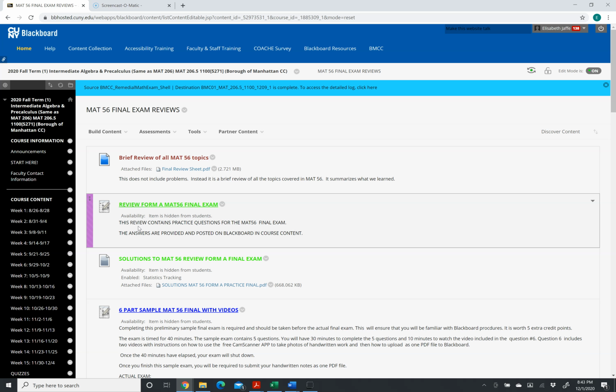So a couple of extra pieces of information. The way that this class works is that you need to pass Math 206.5 with an overall grade of a 70. Now what that means is you may be able to get less than a 70 on the final and still pass the class. If you've been getting A's all throughout this class, you may only need a 20 on the final in order to pass the class. Okay, so I will give you an idea as to what you need, but all you need is a 70 for the overall grade. If you get below a 70, then you have failed Math 206.5, and at that point, you will take the Math 56 final. So you only have to take the Math 56 final if you failed Math 206.5.